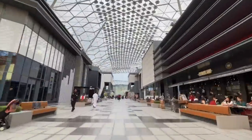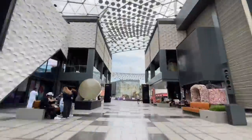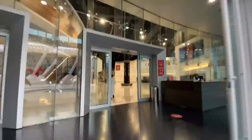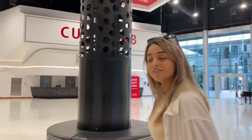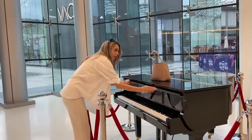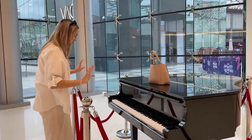So a short walk over to the other side of City Walk, and that is our second building or second campus, whatever you want to call it. So now we have made it to our second campus. It's the same campus, it's just a different building. It's called the Hub, because it's the Hub. Over here we have a piano. I'm gonna play us a musical masterpiece.